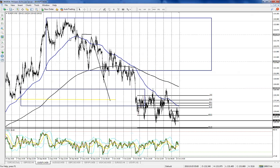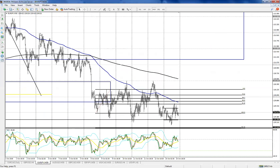to move down. If you guys remember this one, this is the euro yen.